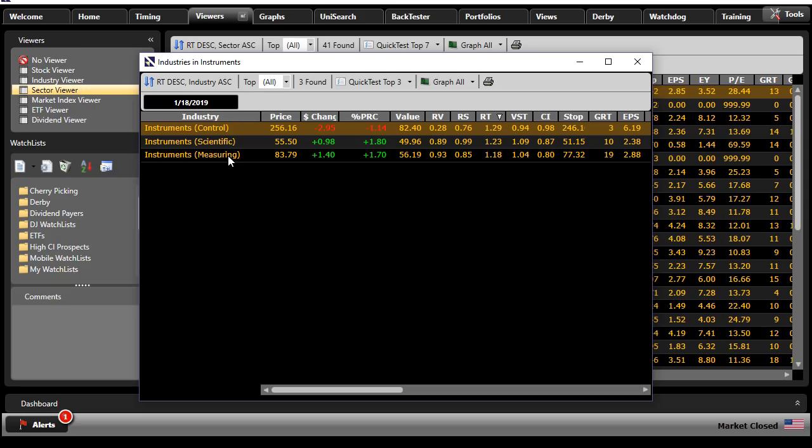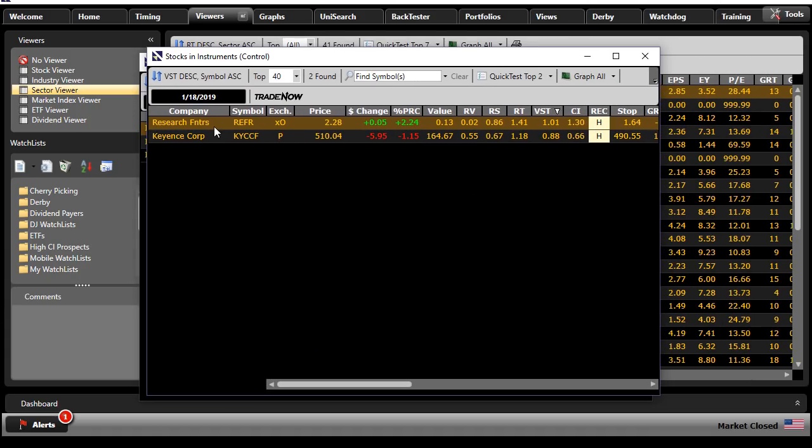Now you'll notice that the industries are also sorted by RT. Why? To bring not only the fastest sectors to the top of the list, but now the fastest industries to the top of the list. If we double click on Instruments Control, we'll see that there are two stocks in that industry. Those two stocks are Research FNTR, or Frontiers I'm going to assume, and Keyence Corp.